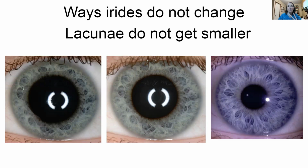But you'll notice what we see is the pupil is very large here because this light is not super bright. And this part of the eye looks very narrow. And because all of the tissue between the iris edge and the limbus is squished into a narrower range, it means that that lacuna had to squish as well, which made it look fatter.